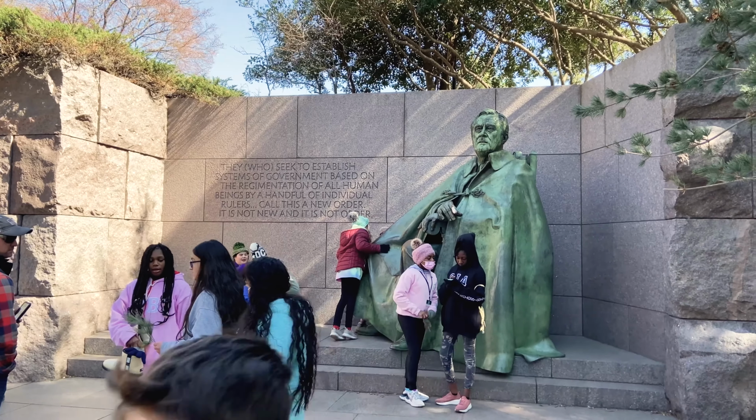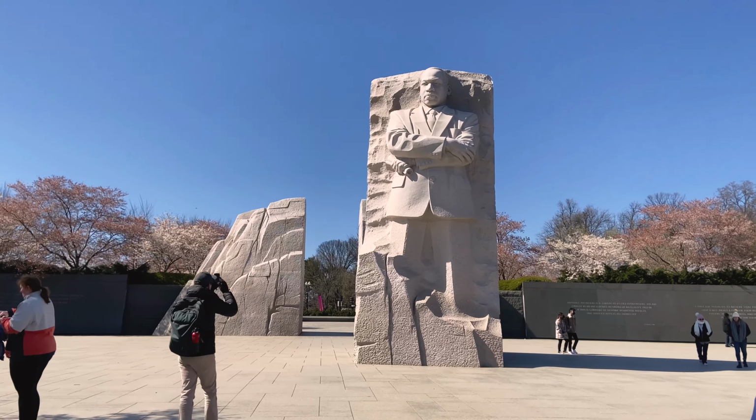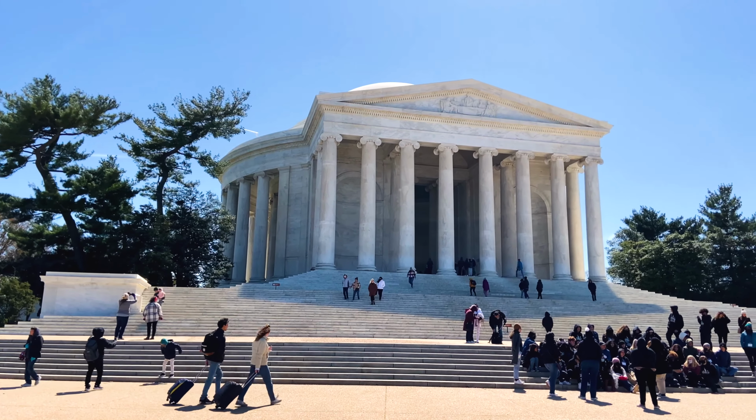Besides checking out the cherry blossoms, keep in mind that there's so much more for you to do around here. Around the Tidal Basin, you can see the FDR Memorial, the MLK Memorial, and the Jefferson Memorial. And of course, the National Mall that has all of the other memorials and museums is right next door. So there's so much for you to do and see here.